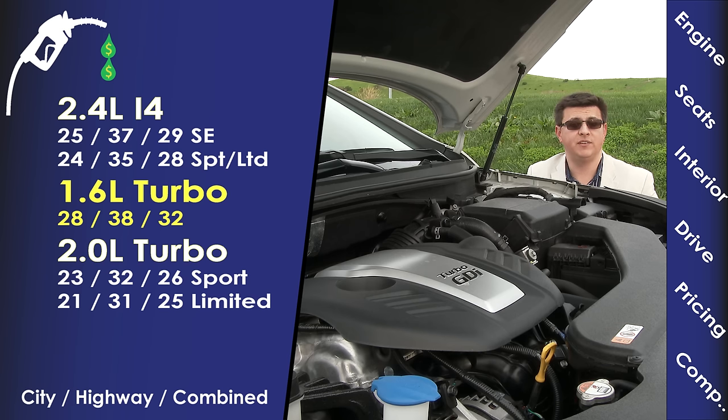Drops down to 26 miles per gallon combined for that 2-liter turbo. Now, fuel economy will drop an additional 1 mile per gallon if you get the limited trim in either of those two engines because we get wider tires. For this 1.6-liter turbocharged model, it comes in at 28 miles per gallon city, 38 highway, and 32 combined, which does place it towards the top of the pack.